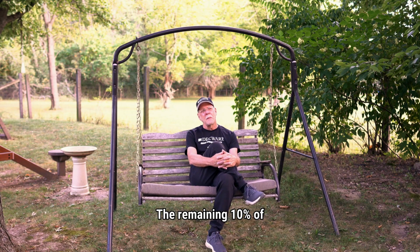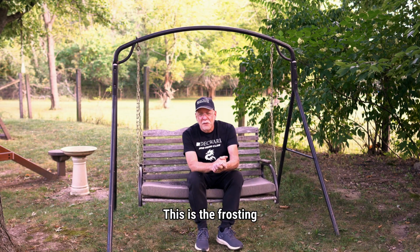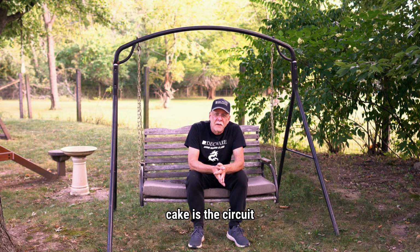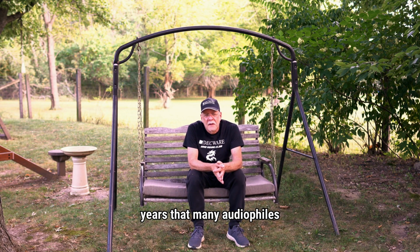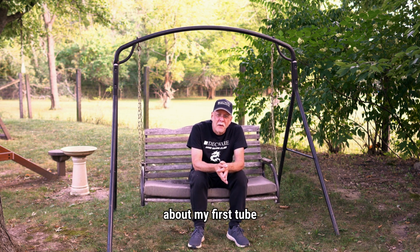The remaining 10% of the sound can be tweaked by tube rolling. This is the frosting on the cake, but make no mistake, the cake is the circuit, not the tubes. It's been my observation over the past many years that many audiophiles have this part backwards. So let me close with a true story about my first tube rolling experience.